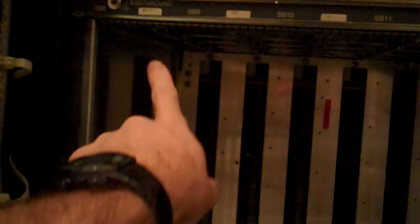is a monster of a system interconnect bus. The center plane, which is a little hard to see, is behind the shield here. Now, it's rumored that one of these center planes, which goes from the top corner all the way around, cost $500,000 to replace. So you did not want to break this.